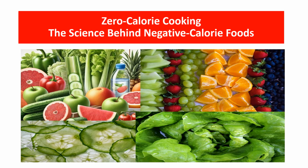Day 1, fresh start. Morning detox, warm lemon water plus green tea. Breakfast, green detox smoothie: spinach, cucumber, apple, lemon, chia seeds. Mid-morning snack, celery sticks with hummus. Lunch, negative-calorie salad: kale, bell peppers, cherry tomatoes, cucumber, olive oil dressing. Afternoon snack, bowl of mixed berries. Dinner, steamed broccoli, asparagus, and grilled tofu, or lean chicken.